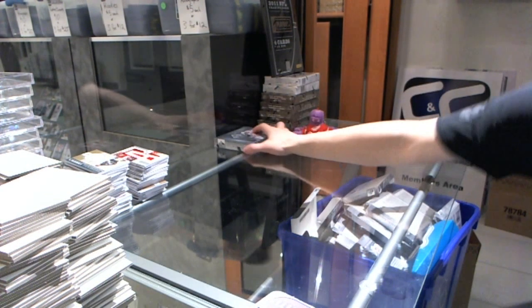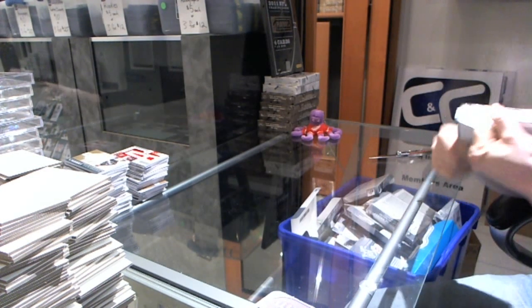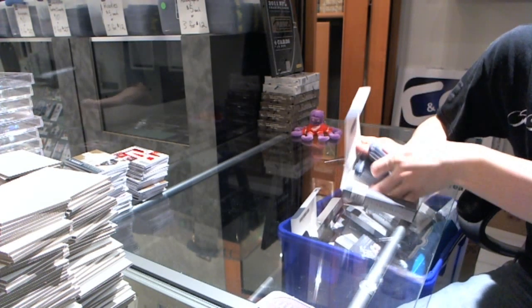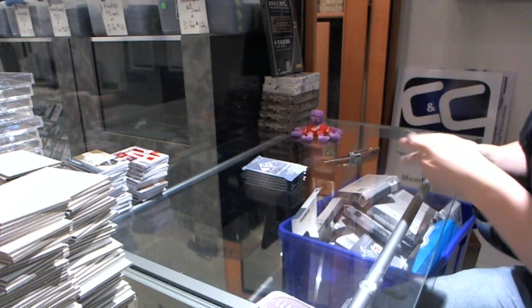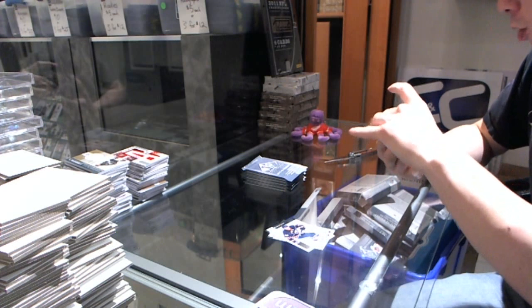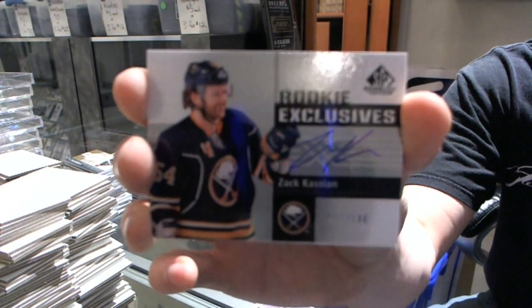All right, final box of the case. Final box of the case. Another case after this? Not a chance. We've got a rookie exclusives autograph, number 97 of 100, for the Buffalo Sabres, Zach Kassian.